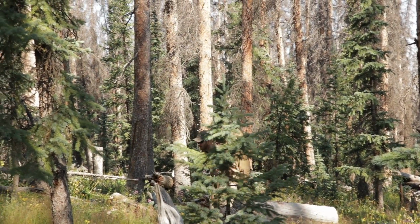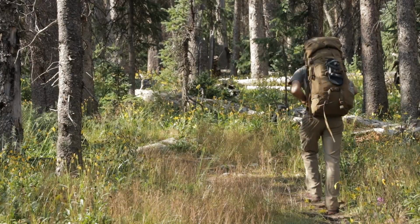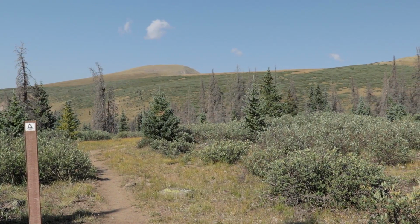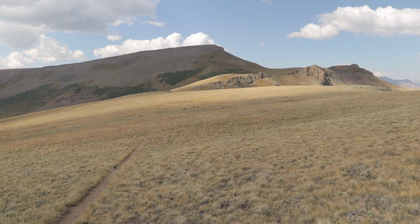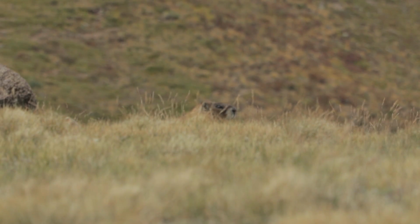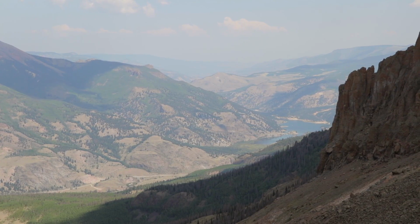So now we are 6.9 miles away from the high point of the Colorado Trail, and it has 13,259 feet elevation. Well, hello, Mr. Marmot. Beautiful valley down there.